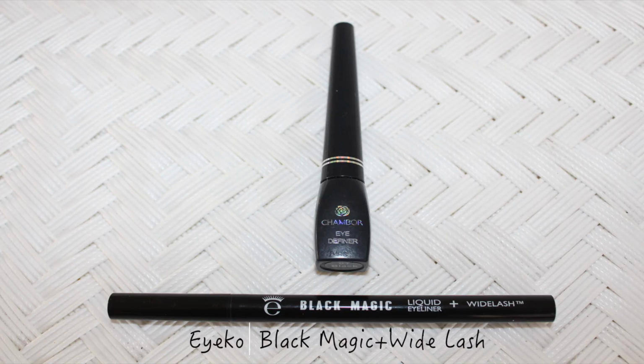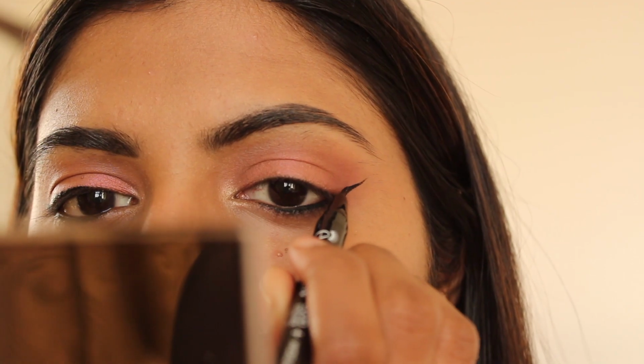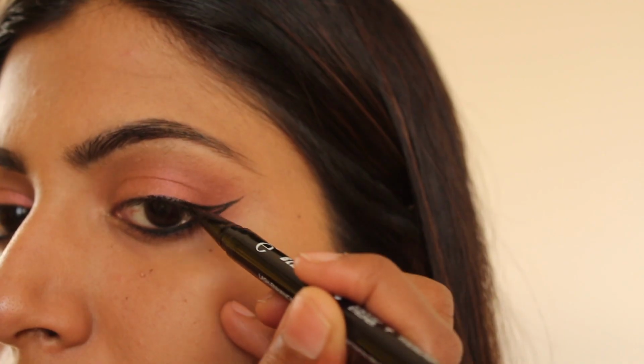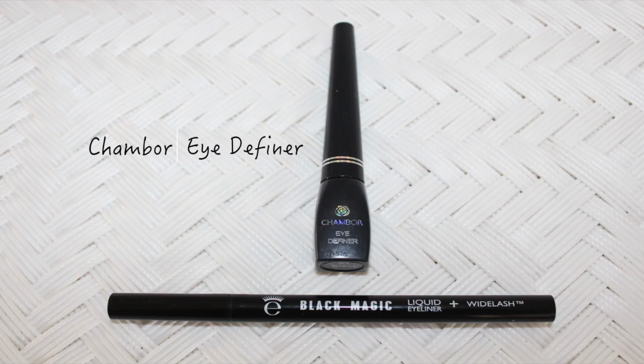Favorite liquid liners? Well, the liner that I was always reaching for has to be my Eyeko Black Magic plus Wide Lash. This has such a thin applicator. I mean, look at this. It's these brush tip applicators, so it makes it very easy. This is what I used to draw my liner today, and it's so black and smooth and long lasting, and even if it fades, it's very gradual, but it's super long lasting, so you don't even have to worry about fading.